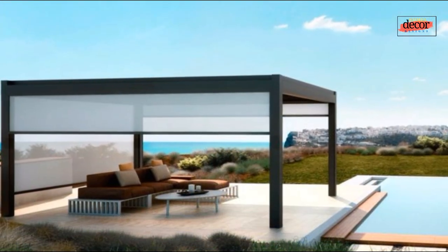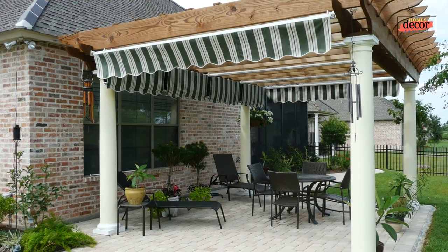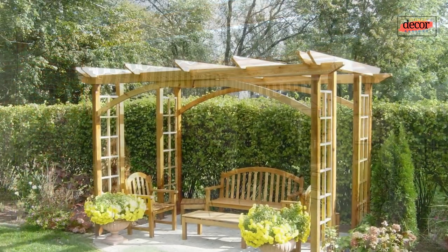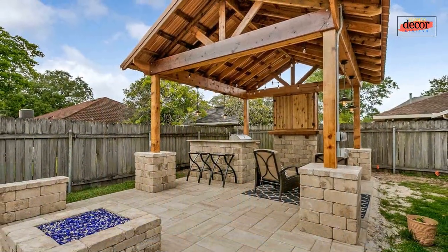9. Water feature pergola. This pergola features a fountain or other water feature. It is a good way to add sound and movement to your outdoor space. 10. Fire pit pergola. This pergola has a fire pit in the center. It is a good way to create a warm and inviting space.